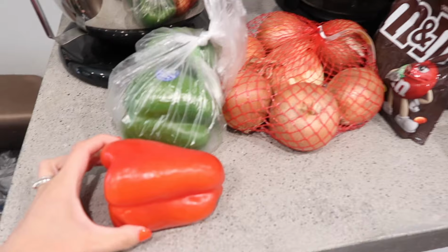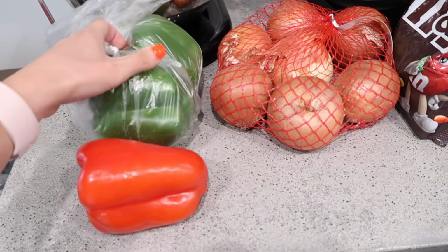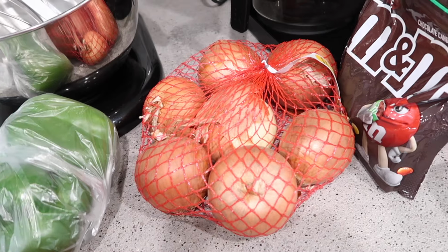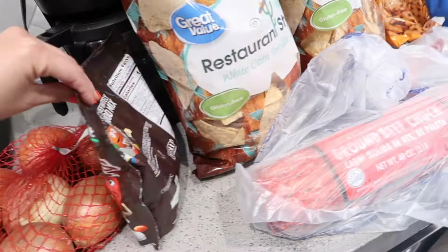Okay, so over here I have three bell peppers for the fajitas. I have a red and two green. I got a bag of onions. I actually needed three onions for this week, and getting a bag of onions was cheaper, so I just got a whole bag. I got a family size bag of M&Ms.